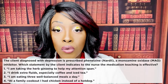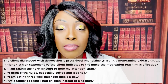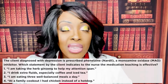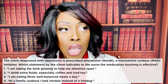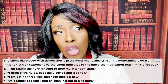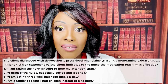And the correct answer is 4. That patient that decided to eat chicken instead of a hot dog. Why? What are we concerned about? Tyramine. Patients who are taking MAOIs cannot have anything that has tyramine in it. And guys, hot dogs, bologna, pepperoni, those sandwich or deli meats are high in tyramine. So the patient cannot have that.